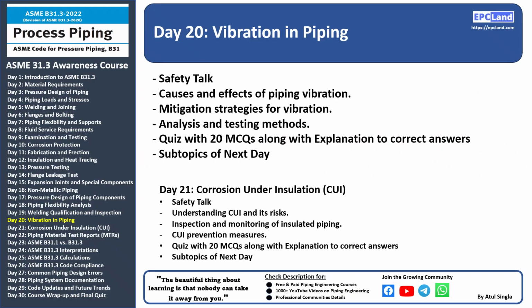By this, we are done with today's topic. We had safety talk, we had a discussion on three subtopics, quiz, correct answers, and their explanations. So we are having a 30-day schedule with us. We are covering one topic a day. So I'm sure 15-20 minutes we can spare on a daily basis so that we can go through the content.